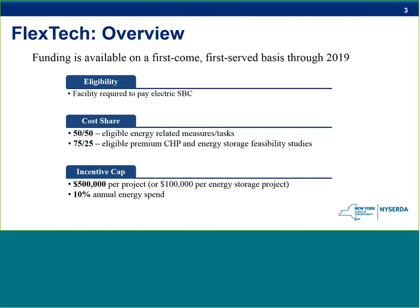Eligible participants include New York State commercial and industrial facilities, which include, but are not limited to, office buildings, retail, colleges and universities, healthcare facilities, state and local government, not-for-profit and private institutions, public and private pre-K through 12 schools, and data centers. Facilities are required to contribute to the Systems Benefit Charge, or SBC, on their electric utility bill.